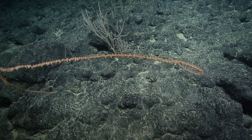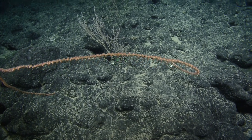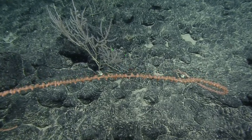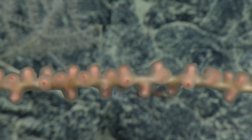And there's also something reddish on the seafloor. Pull up zoom there. There's something tiny and red. Pause maybe up. A shrimp or something.